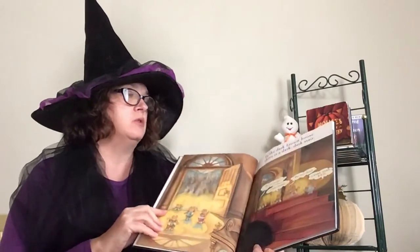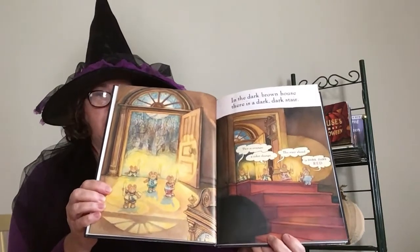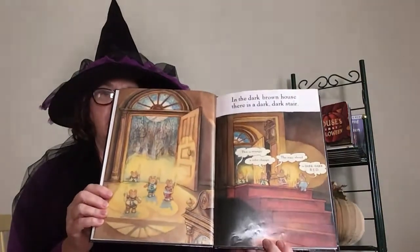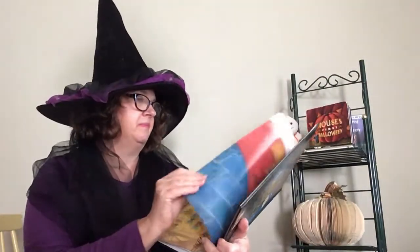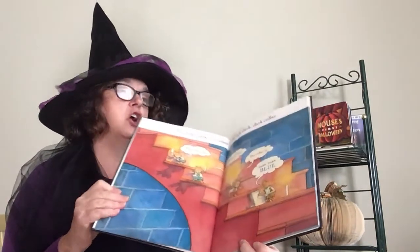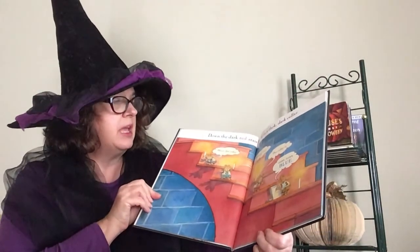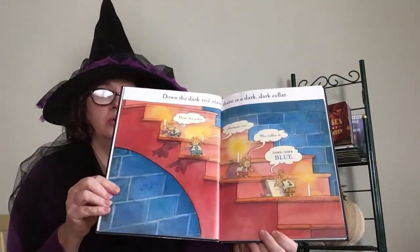In the dark brown house, there is a dark, dark stair. What color are those stairs? Here's what the mice say. "This is strange, a color change. The stair ahead is dark, dark red." Down the dark red stair, there's a dark, dark cellar. Do you see the color of the cellar walls? It says, "Here the color changes too. The cellar is dark, dark blue."